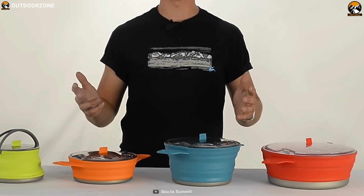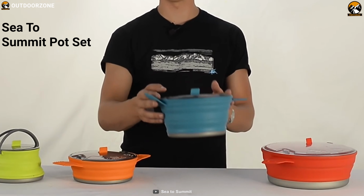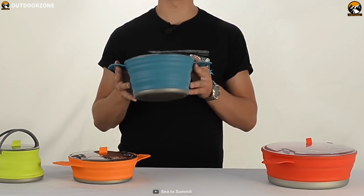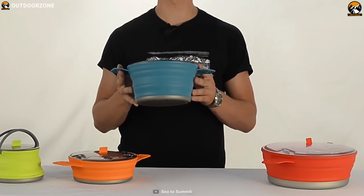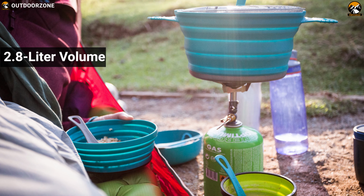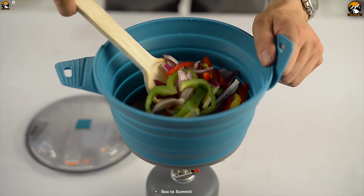Standing out for its packable design, the City Summit Pot Set is one of a kind. It is built for those looking to save space simply and allows you to easily carry it with you to any campsite. The X-Pot has a 2.8-liter volume that's perfect for cooking a meal for 2 campers without any hassle outdoors.